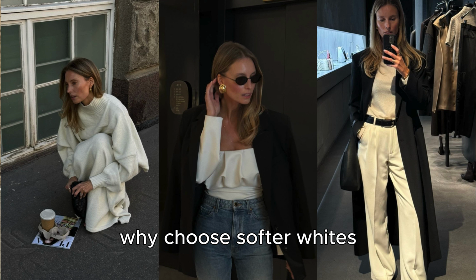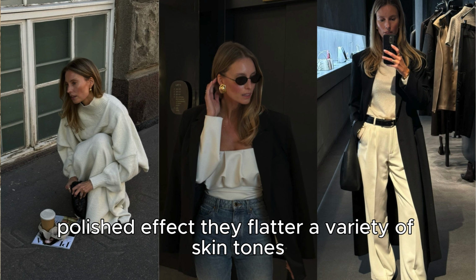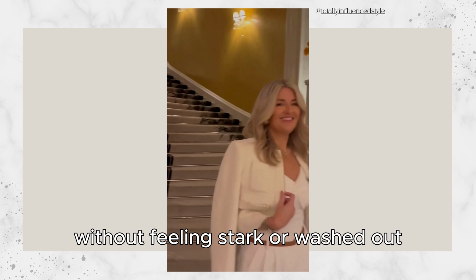Why choose softer whites? Softer whites are gentler on the eyes and give a warm, polished effect. They flatter a variety of skin tones, creating a glow that makes your outfit feel luxurious without feeling stark or washed out.